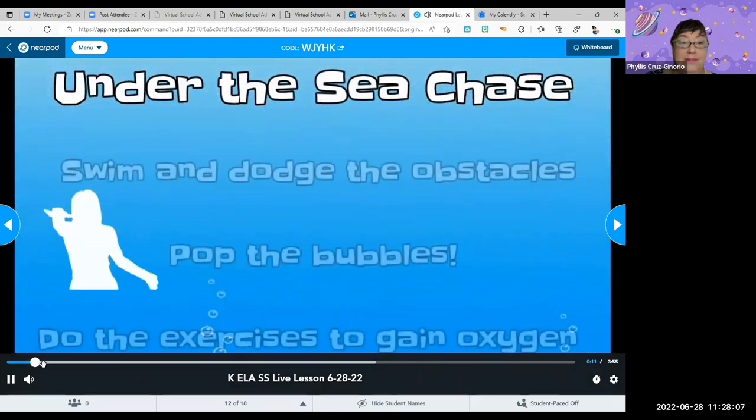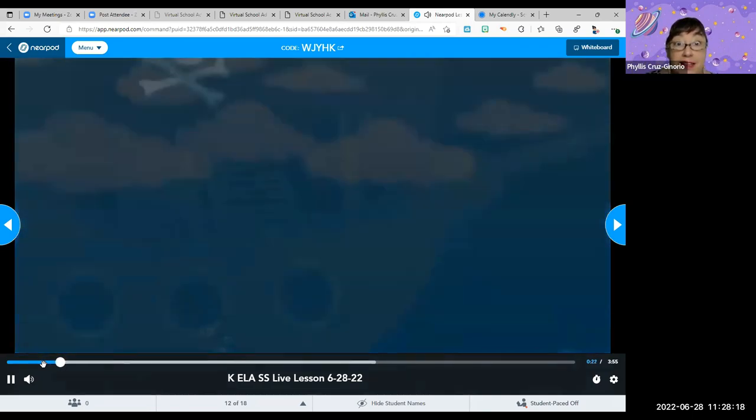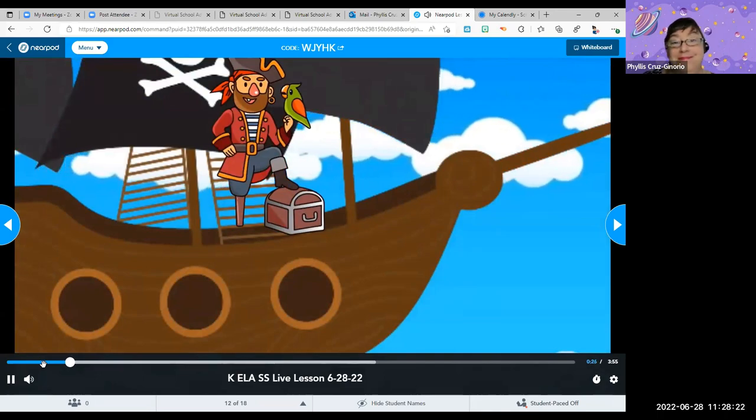Under the sea chase. Swim and dodge the obstacles. Pop the bubbles. Do the exercises to gain oxygen. Okay, make Good sure luck. that there's nothing around you. Don't bump into anything. Stand up, get ready to swim. I've got the treasure chest. See if you can find it.